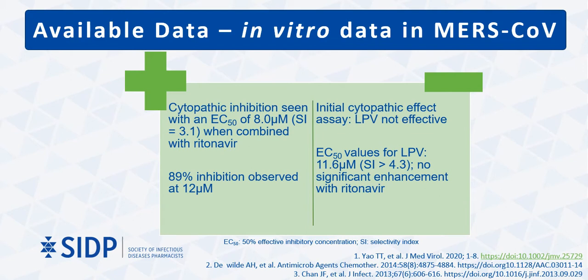There's also in vitro data available in MERS-CoV. In comparison, lower concentrations of Kaletra are needed for inhibition of MERS-CoV replication. Lopinavir was shown to inhibit MERS-CoV replication with EC50s of about 8 micromoles, which is in the range of the Lopinavir concentrations in HIV patients.